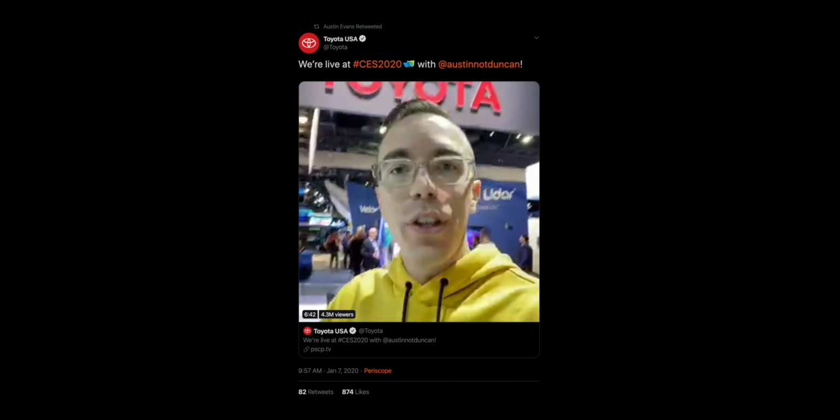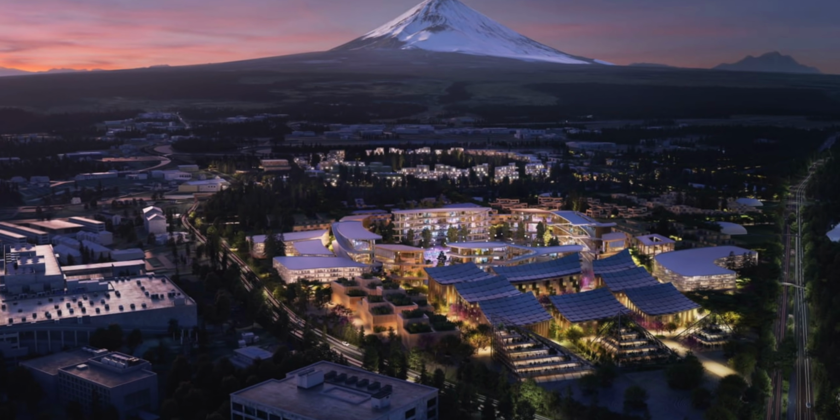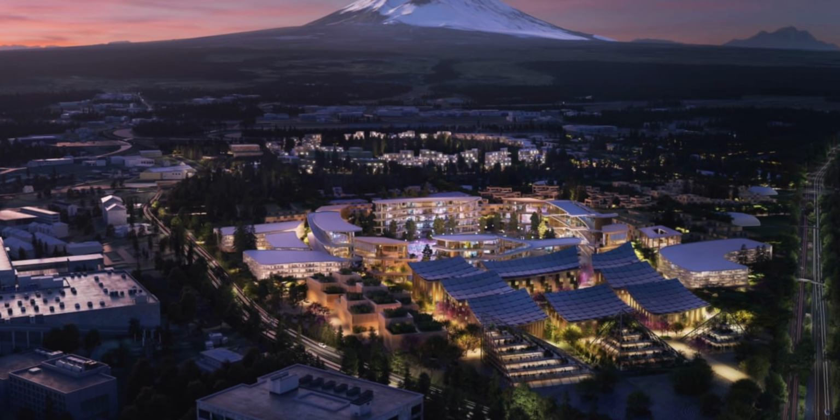However, they have something really cool here at CES, the Woven City. Now, I went way more in depth on this on Twitter. I did a whole walkthrough, but essentially they're building their entire own city. It's out in Japan, by Mount Fuji, and essentially the entire thing is going to be autonomous. It's going to be very much focused on mobility. It's going to be powered by hydrogen. Everything's going to be sustainable. It really looks like the utopia of the future.